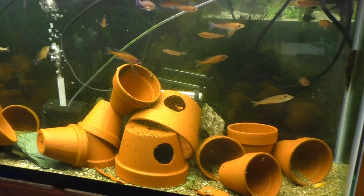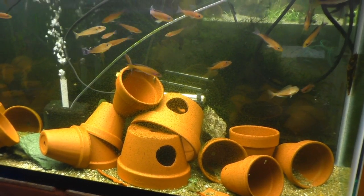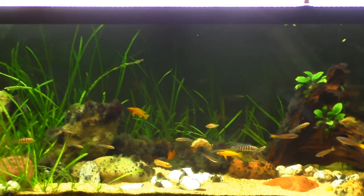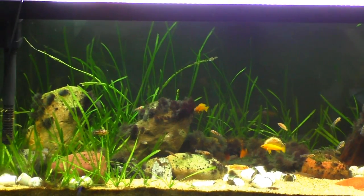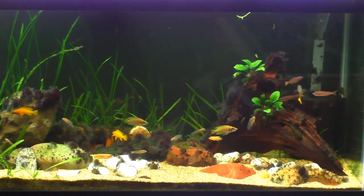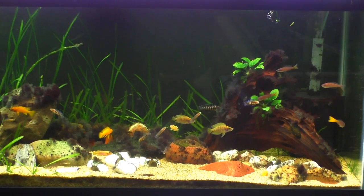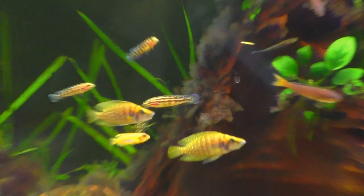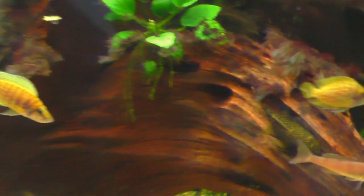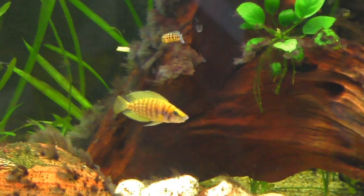All right, so now let's move on to one of my favorite tanks in the fish room. And of course, a lot of you know, one of my favorite tanks in the fish room is this 75-gallon Lake Tanganyikan community tank. Slowly but surely, really starting to fill out. The yellow calvis, or compressiceps calvis, I don't remember. They're yellow. They're finally starting to grow out.